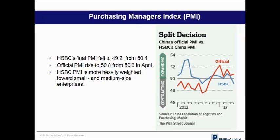The fact is, HSBC PMI is more heavily weighted toward small and medium-sized enterprises. So from this PMI data, we get to know the difference between big-sized company and small-sized company.